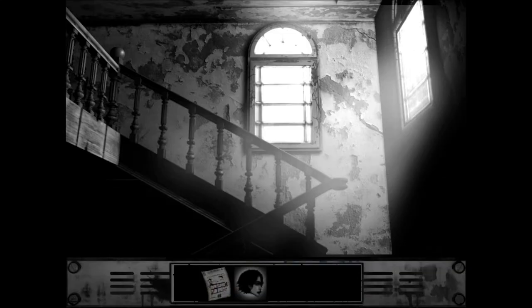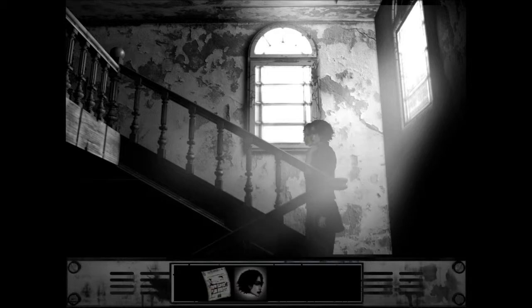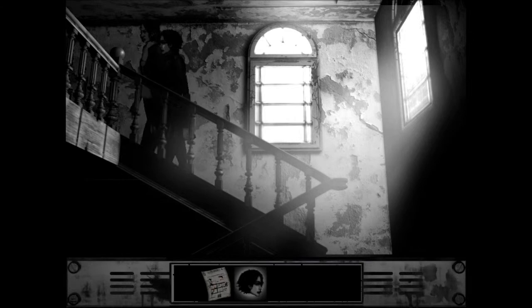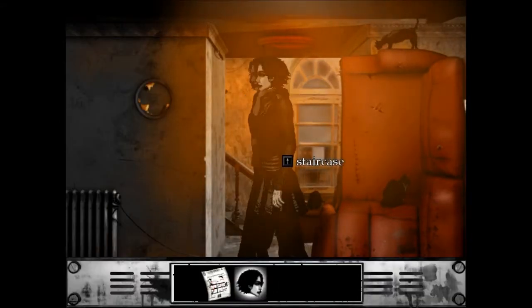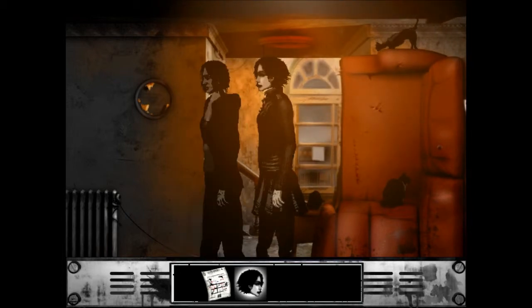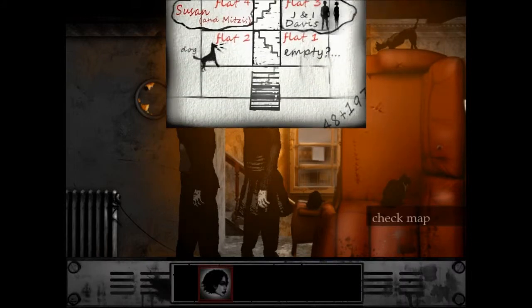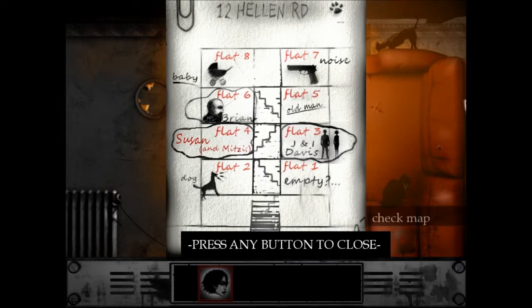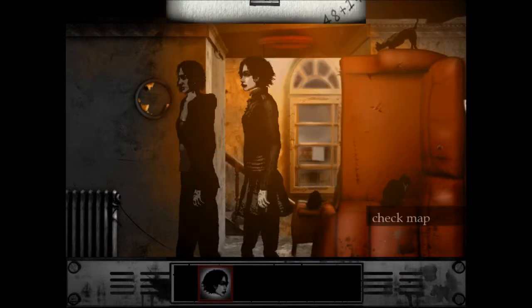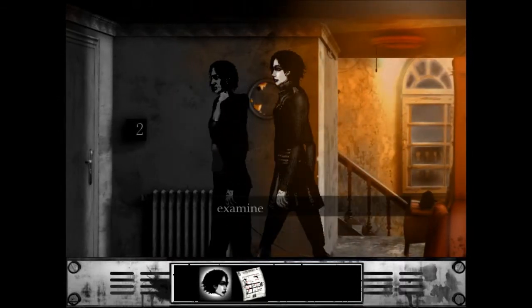First floor. Oh, cats. We're playing detectives. Whee! Lady and an empty flat. She's out. There's a radiator.